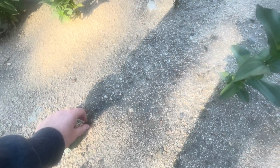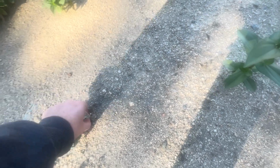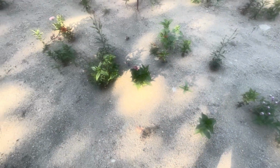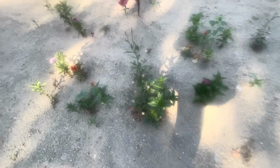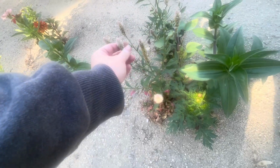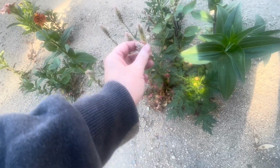Positive that that's a weed, so we'll pull that, and leave a bunch of it in the ground apparently. Oh well. This is the pink flamingo. And then some more of that really cute gomphrena. And then just zinnias.